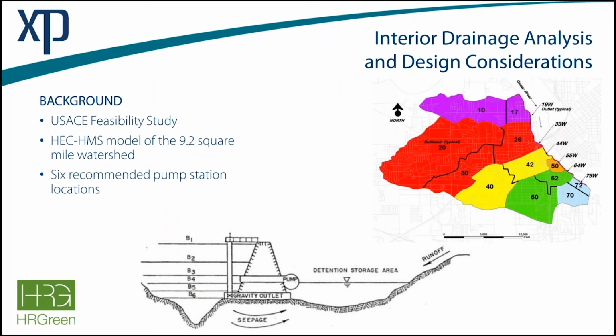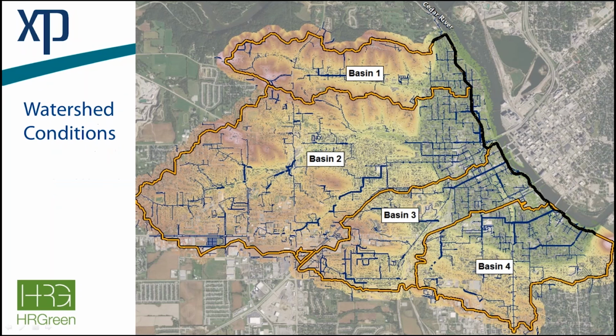When we started the project in 2014, there was already quite a bit of background work that had been started. The Corps of Engineers had completed a feasibility study, and part of that looked at interior drainage. Specifically on the west side, they looked at this 9.2 square mile watershed and put together a HEC-HMS model of that interior drainage watershed that was essentially a surface runoff model, accounted for some detention storage at the levee, and for a series of 6 recommended pump stations to pump that water out over the levee into the river.